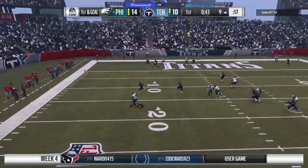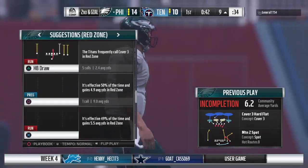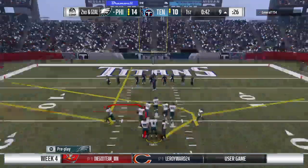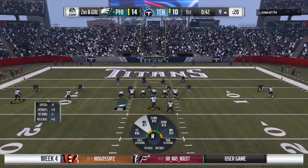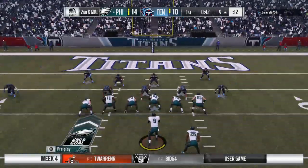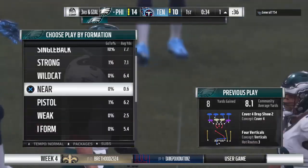Here's Foles, forced out to his left. And he's just going to throw this one out of bounds here. Nowhere to go with it, incomplete. Another shot from the 9 on 2nd and goal. Now a shotgun snap as they'll look to throw. The quick slant caught. A touchdown saving tackle there. Now it's 3rd and goal.